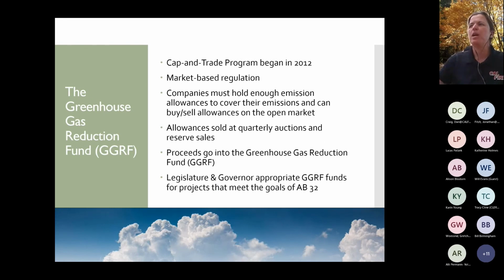Those grant programs are based off of the Greenhouse Gas Reduction Fund, that's the GGRF, if you've ever heard of that term. That cap and trade program began in 2012. It's market-based, so companies that hold emission allowances to cover the emissions or pollutants that they're creating can buy and sell them on the open market. Which then gives us money to go into that greenhouse gas reduction fund, and that's then appropriated based on Assembly Bill 32 for specific projects.